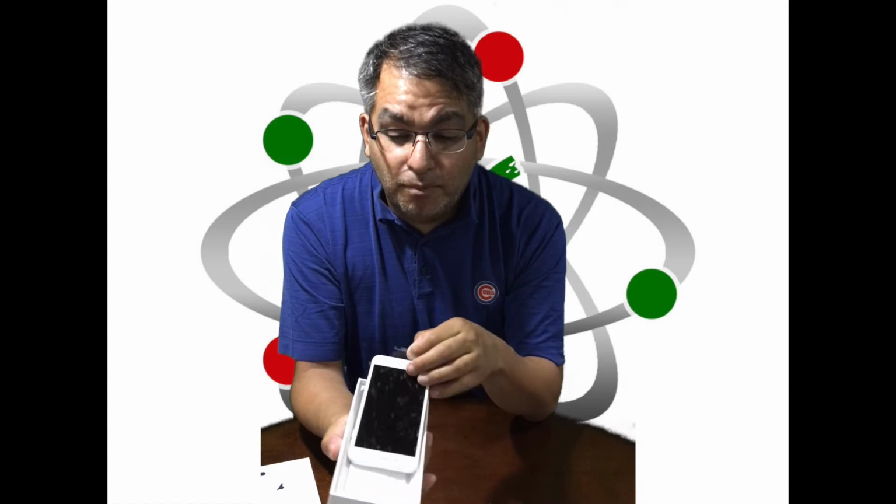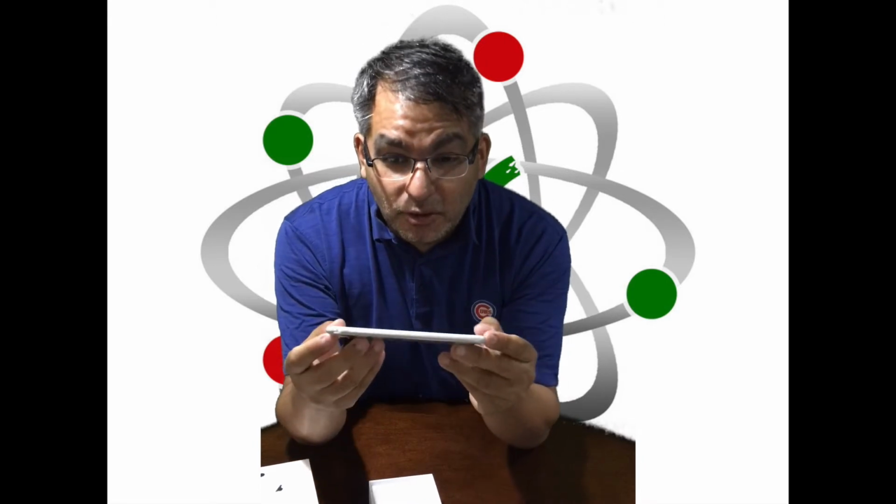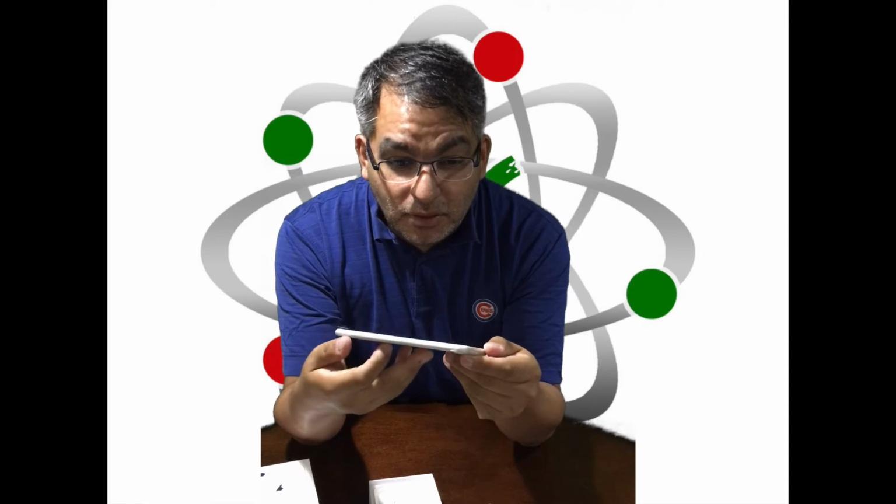So there's a little leaflet here that you can pick up, pull it out. And then, look at that. Again, I've never had a silver one. Look at all that silver all the way around. Really nice. I'm going to enjoy this phone while I have it. I do like the back.